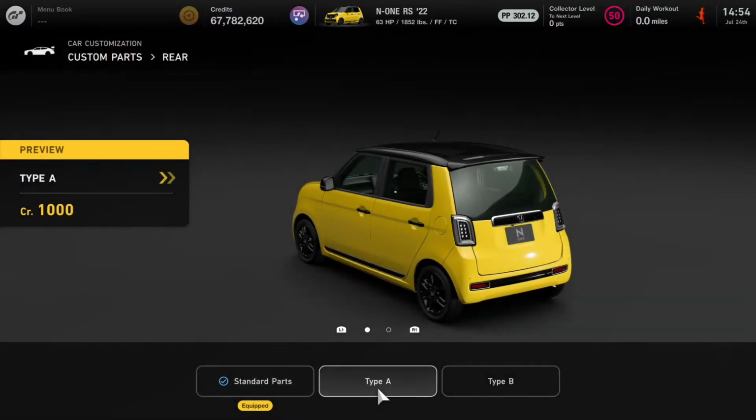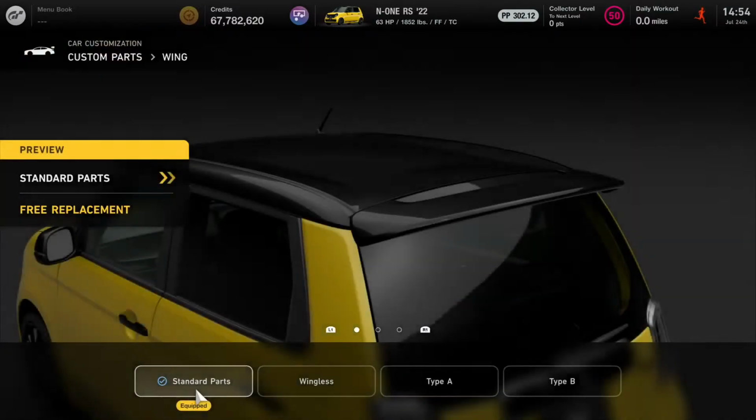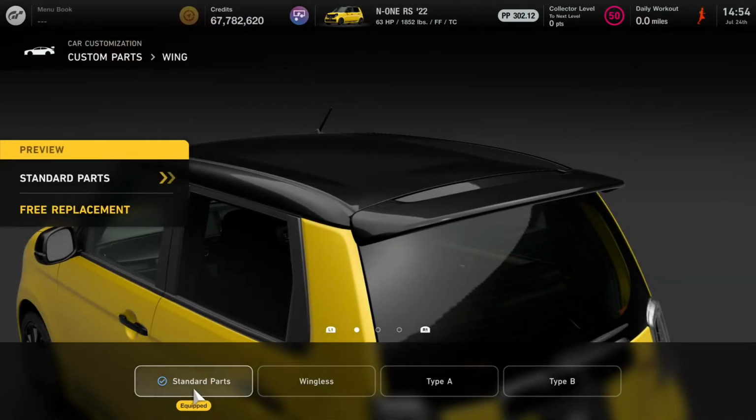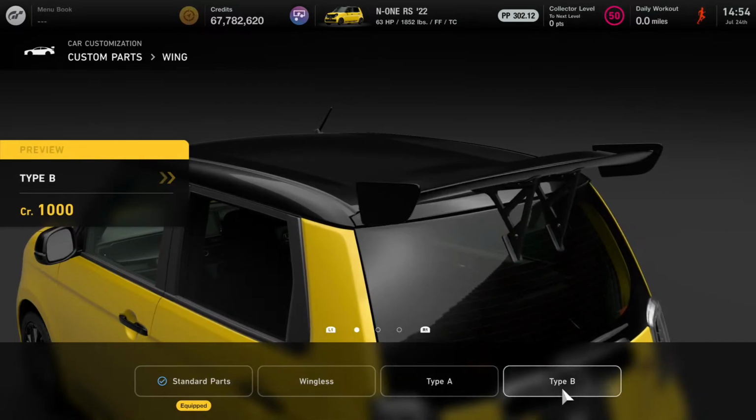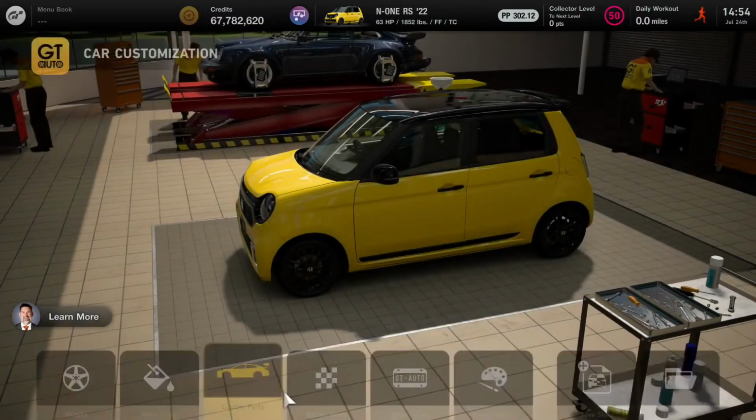Now onto the rear, just have the same method adding up by removing in Type A and have one part in Type B, both of them cost 1000 GT credits. And for the wing spoiler, three choices of options to go for: the wing west, Type A, and Type B. But impressive to have that Type B GT wing spoiler that adds up to be placed, and also well designed and gives this K car a track-ready focused competition.